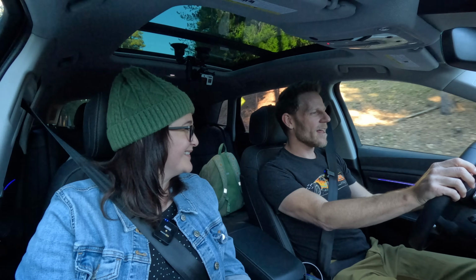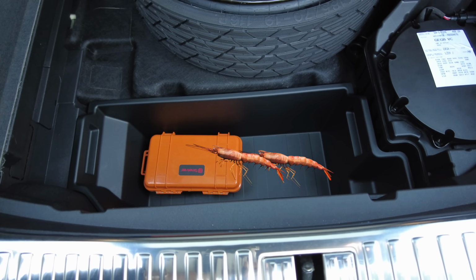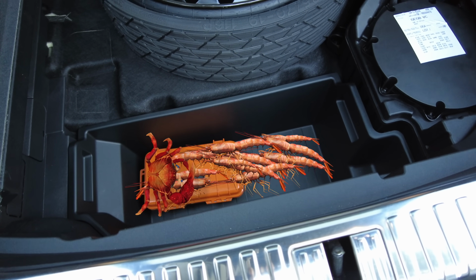I know, I haven't had anywhere to store my shrimp in recent press cars, but now I've got a convenient plastic hold into which I can put all of my crustaceans. Langostinos, crawfish, crabs, lobsters, all the fruit of the sea.